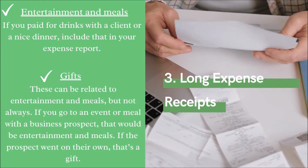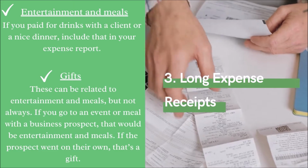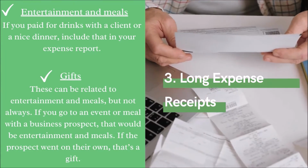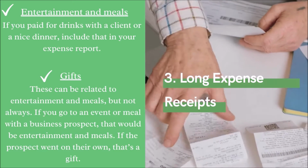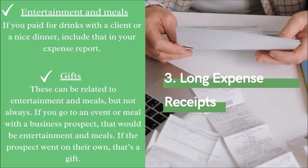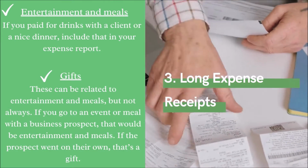Entertainment and meals. If you paid for drinks with a client or a nice dinner, include that in your expense report. Gifts. These can be related to entertainment and meals, but not always. If you go to an event or meal with a business prospect, that would be entertainment and meals. If the prospect went on their own, that's a gift.